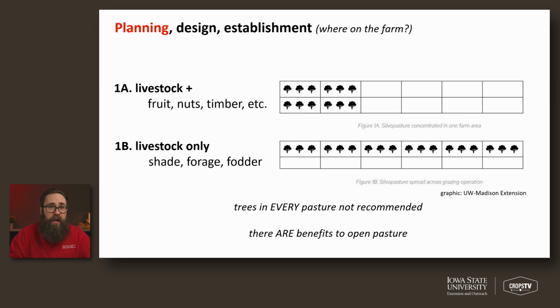If you're looking for livestock only, focusing on shade, forage, and fodder, you might spread that out across the entire farm, keeping in mind that putting trees in every single pasture is not recommended because there are benefits to having open pasture in the system. So if you're looking for additional income from fruits, nuts, and timber, concentrate. If you're looking for livestock only, you may want to spread that out across the system. This is a cool graphic from UW-Madison Extension, which is a resource you will have access to with a QR code at the end of this talk.